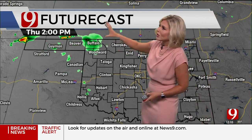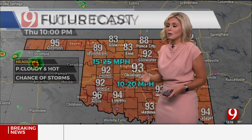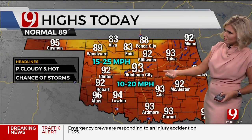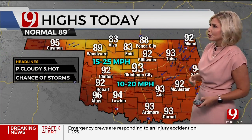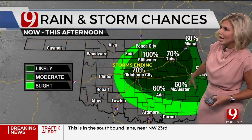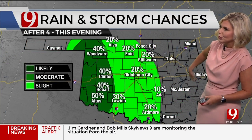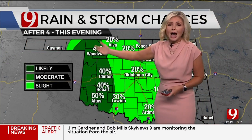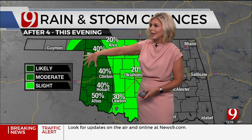By tomorrow afternoon, it looks like maybe a couple of storms in the panhandle and also in the northwest, but right now overall that severe threat looks to be pretty low during that time. So today, we may actually struggle to make it back into the low 90s. We're going to have to do some work to get there, but low to mid 90s across the west and southwest for this afternoon. Storms are ending in central and eastern Oklahoma. Eventually, eastern Oklahoma, yes, those storms will move off to the east. But after about 4 o'clock, there's still a chance of those rain and storms that move into the panhandle will actually move into western Oklahoma.